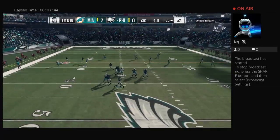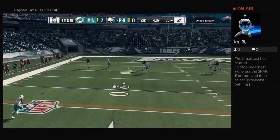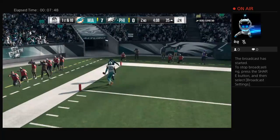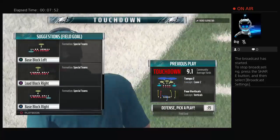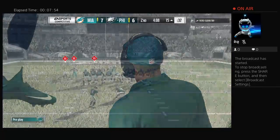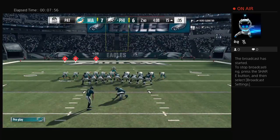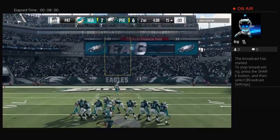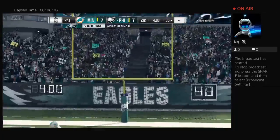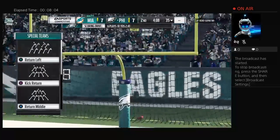On first down, Wentz. Going up top. The swing pass caught. And he is into the end zone. Touchdown, Philadelphia. Alshon Jeffrey, 35 yards. And the Eagles are within an extra point of tying this thing up. And his kick is right through.